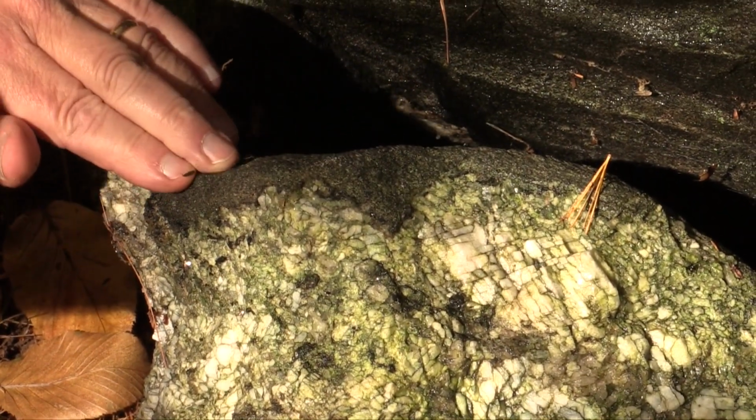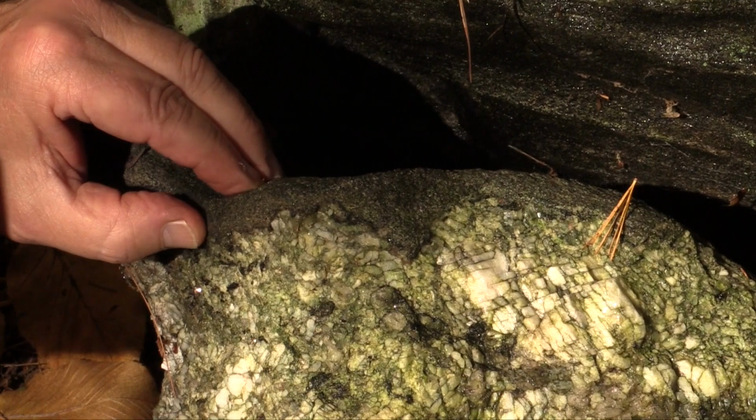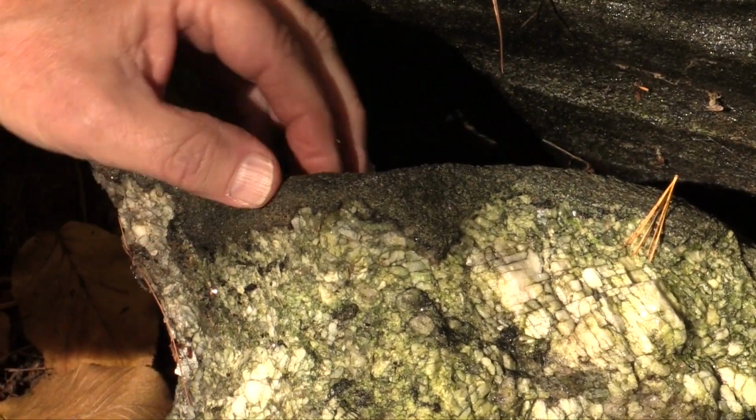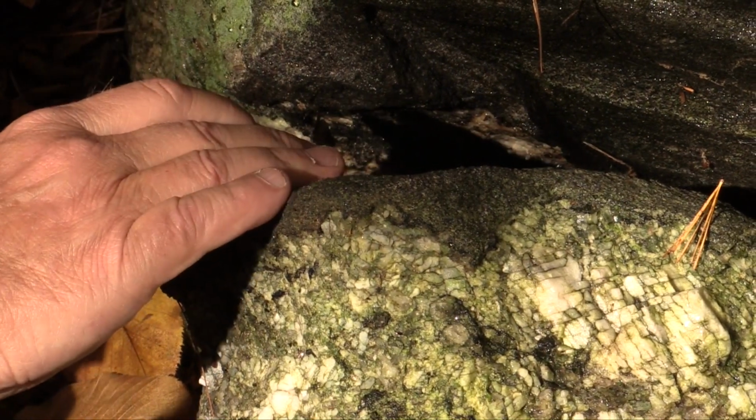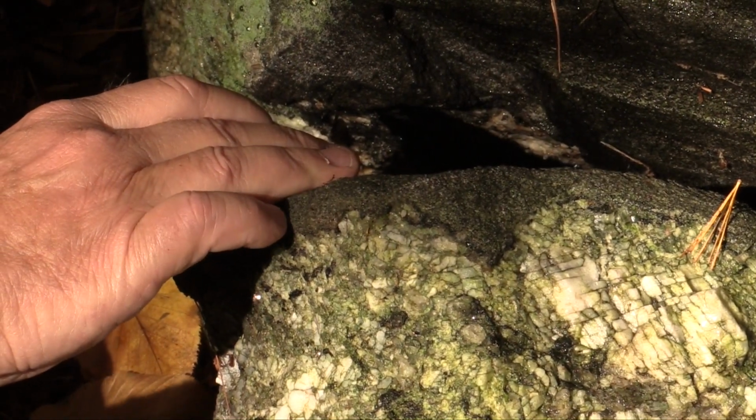And then up here, we have this finer grain rock type here. The minerals here are finer grain. So these finer grain minerals cooled very slowly.